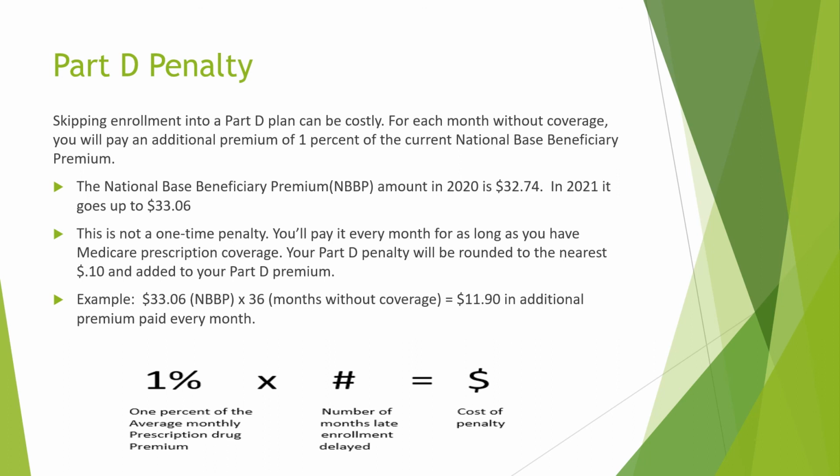So in an example, we have the 2021 national base premium amount of $33.06 by 3 years without coverage, or 36 months, for a penalty amount of $11.90 that would be paid each month in addition to the premium of the prescription drug plan.